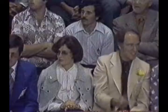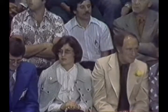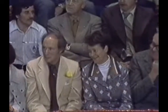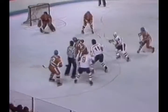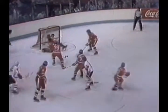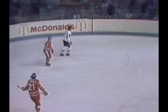And ready now for the face-off again as we look at Prime Minister of Canada, Pierre Elliott Trudeau, and his wife, Margaret. And also the British Prime Minister, James Callaghan, his special guest here at the game at the Montreal Forum. There's Hull's shot, and Dzurilla kicks that out. Bubla, number 19, down the ice, back into the Canada zone, and it's a 2-line offside pass.